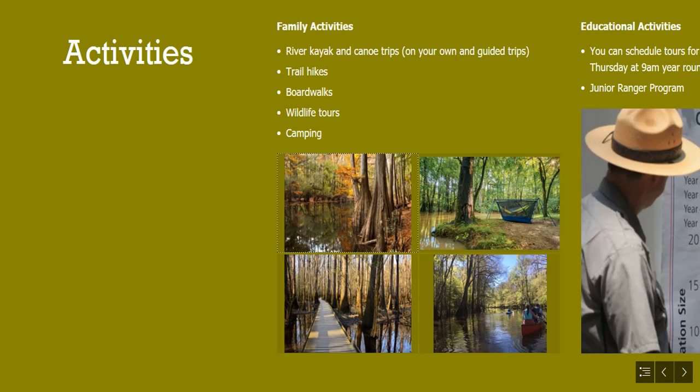The Congaree National Park offers a ton of activities for families. You can bring the whole family and have fun on the river, with kayaks and canoe trips, on your own or guided trips, trail hikes that range from 0.6 miles total to 11.7 miles one way, boardwalks that allow for adventurers of all abilities to explore the park, wildlife tours with trained eyes for spotting many creatures living in the woods and rivers, and camping either on the trails with a permit or on the park's reservation sites.